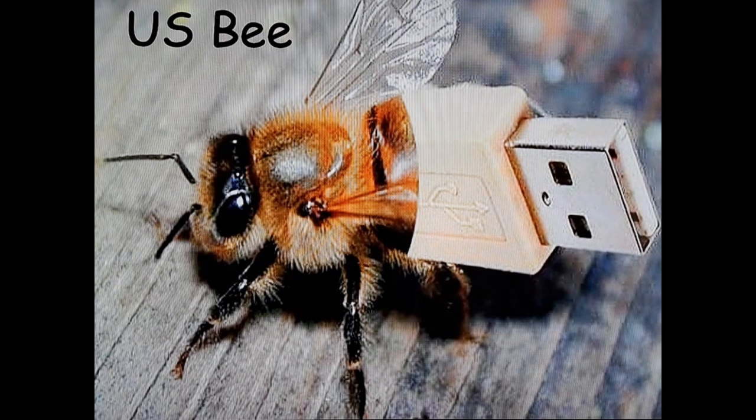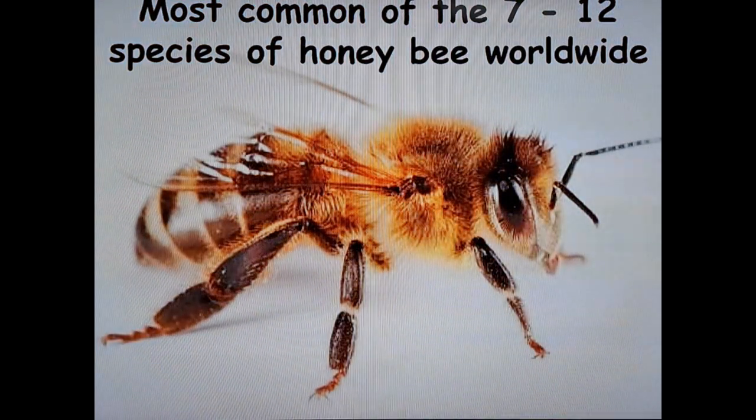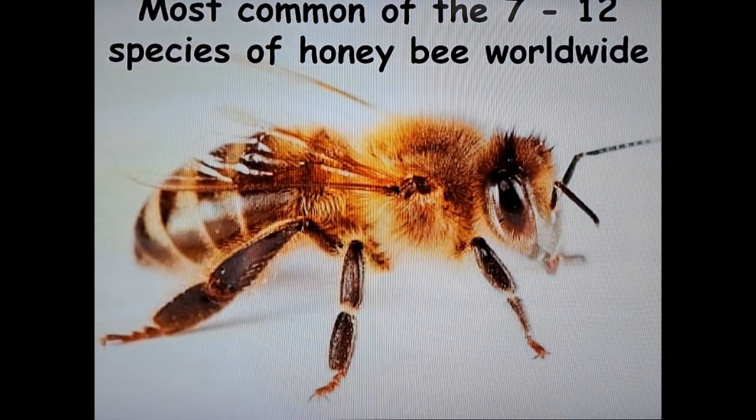They do have wild bees in Europe, in Asia, in Africa, but we do not have any naturalized bees here in America. All of them that we have were brought over from overseas. European honeybee. It's the most common of the 7 to 12 species of honeybee worldwide.